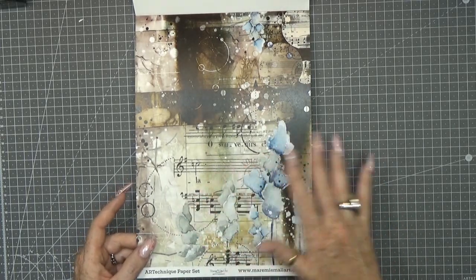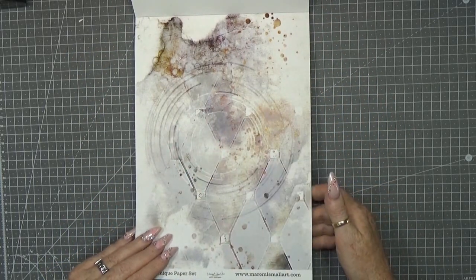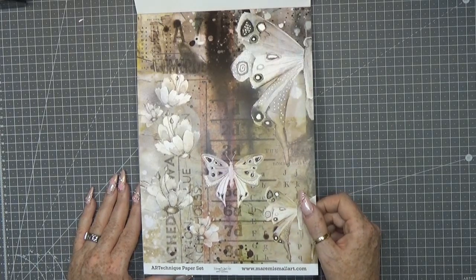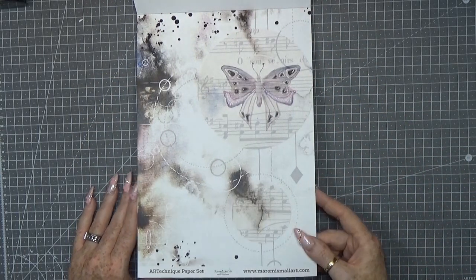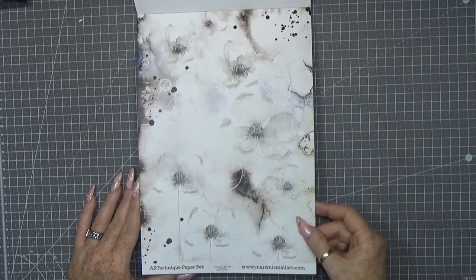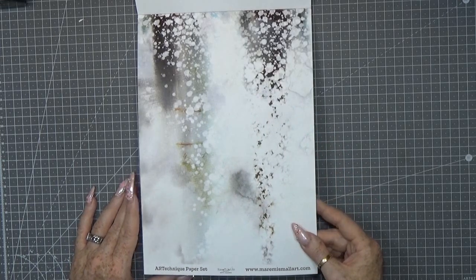I really like the watercolor splashes and the watercolor flowers and the stencil backgrounds. Awesome! And the dark ones and the lighter ones. I like butterflies. I like vintage look. So yeah, when I saw it, I thought, wow, that is me. Yes. I think I already have something in mind that I want to do with all these nice papers.